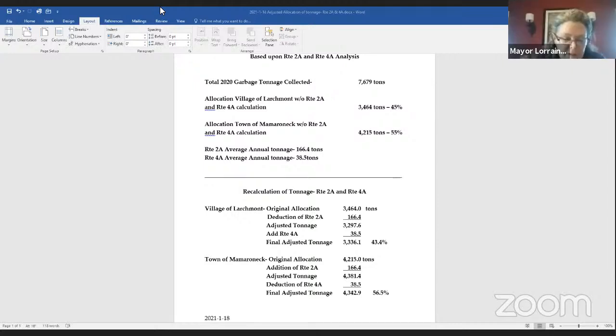The only issue here, Steve, is that I can't see why we came up with such a big difference. If you look at the total weight collected for just the week on Route 2A, it's 6.09 tons. You multiply that by 52 weeks in a year, you get 316 tons. You're only giving us credit for 166 tons. That's why I said the number of collections is the issue, because you're crediting us for half of our tonnage.